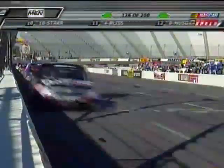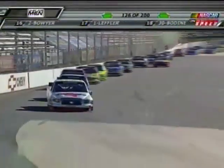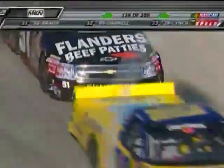Nose to tail across the start-finish line once again. Terry Cook, Jack Sprague, Mike Skinner, Rick Crawford, and Matt Crafton. As far as championships go, Mike Skinner just 2 trucks in front of our point leader, Ron Hornaday, right now. So not a big points day, but anything is good for Mike Skinner right now. He is in front of that 33.